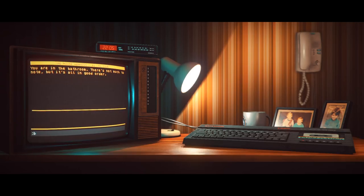I wonder, are there shortcuts? Like, can I just say back? Can I just type go back? You step back onto the landing. Okay, so you can just type go back. Okay, well, there's supposed to be something left in our bedroom, right? So go to my bedroom.